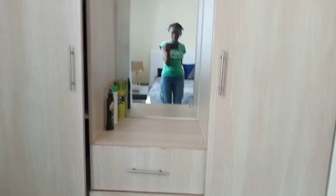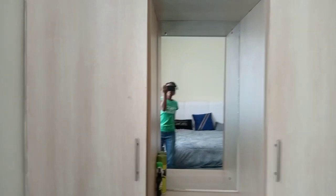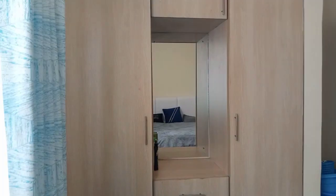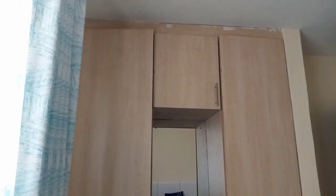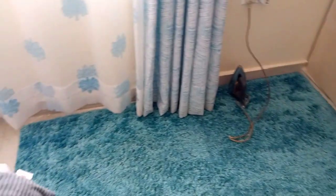And here we have the closet. It's very spacious. Let me get back a little so that you can appreciate it. It has a mirror at the center. Don't mind me. And here we have a beautiful carpet. It's blue and white, just like the curtains. It just blends in so well. It makes this bedroom look amazing.